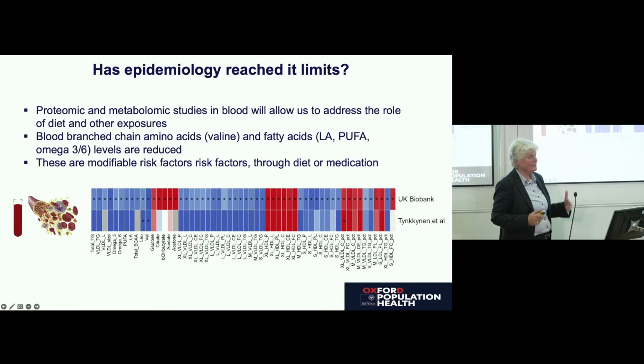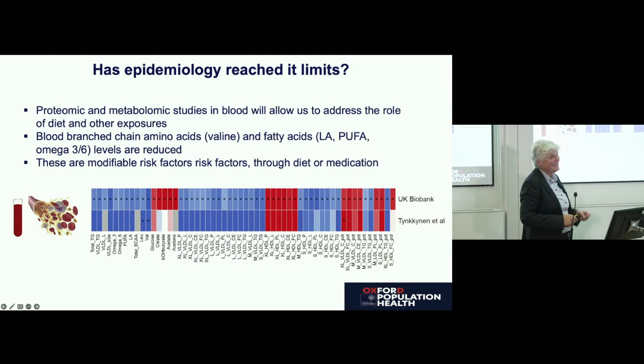And that may point to something either in the metabolism or the diet of the patient that leads to this, and that we don't understand yet. But as we know we can modify this by diet or medication, we can act upon it. There are also the fatty acids.